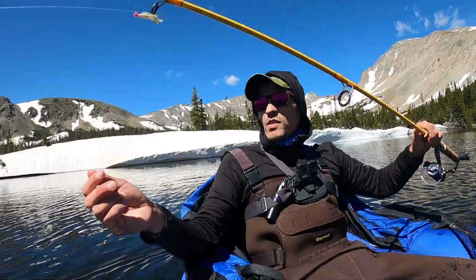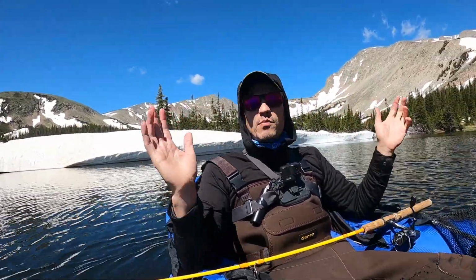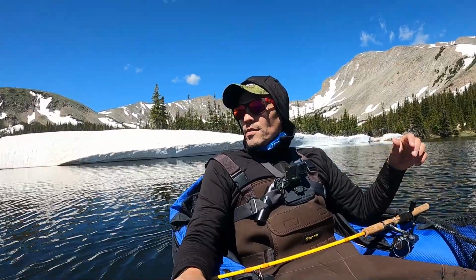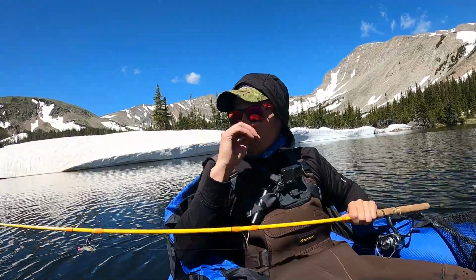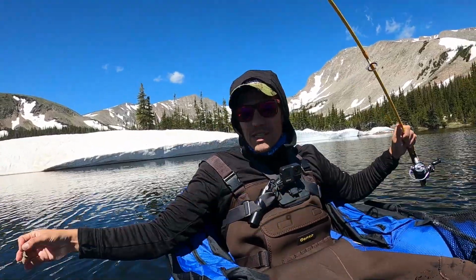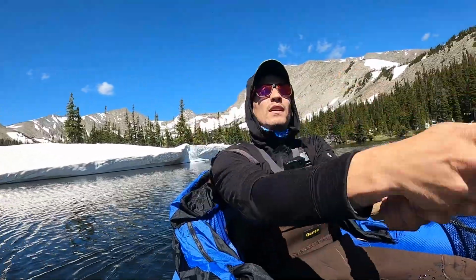All right, we're paddling across the lake. We're at the calm spot now. I don't know if you guys can see behind me, but look at that beautiful view. Fishing next to glaciers, basically. Pretty awesome. So we're on this little secret hidden pond, and the target species today is brook trout. I feel we're just gonna wreck them. First cast.